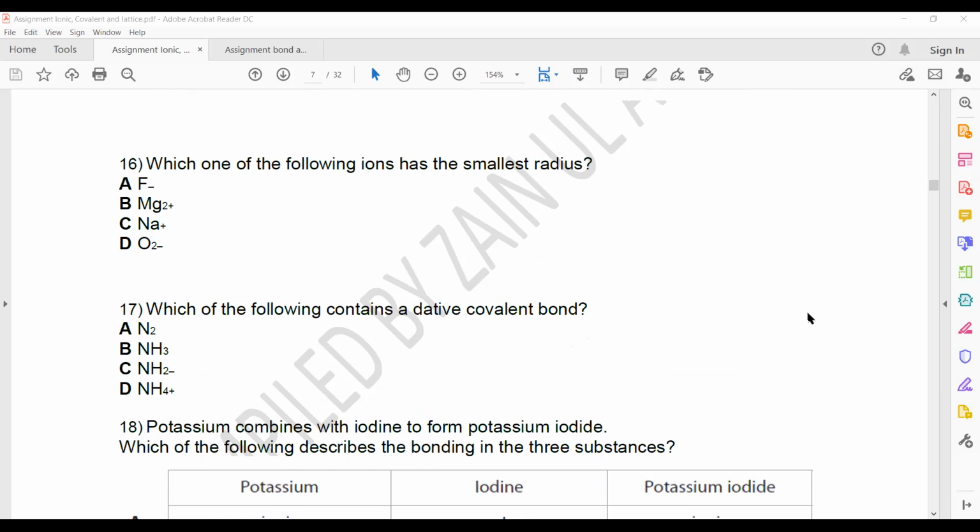Which of the following ions has the smallest radius? Which one do you think will have the smallest radius? Yes, so for question 16, what could be the answer?